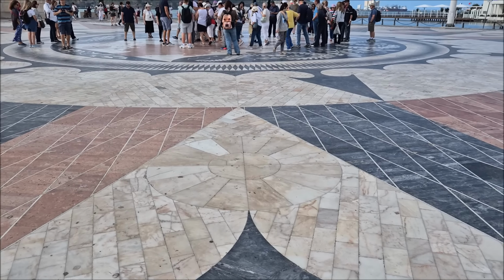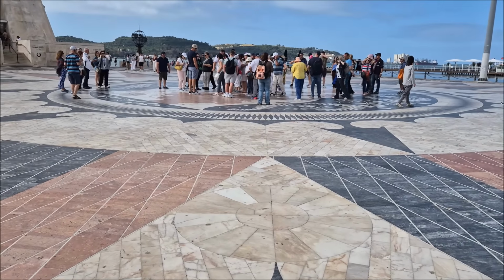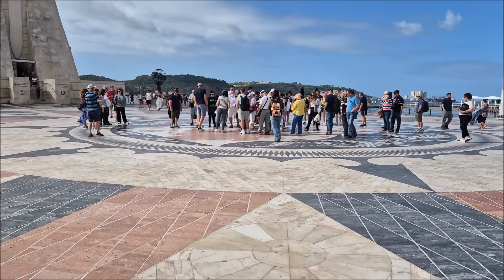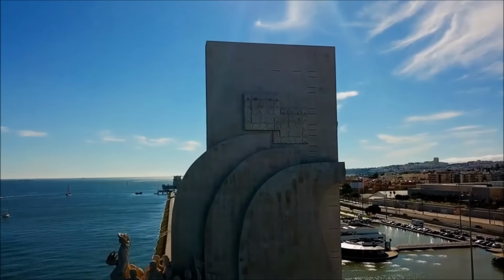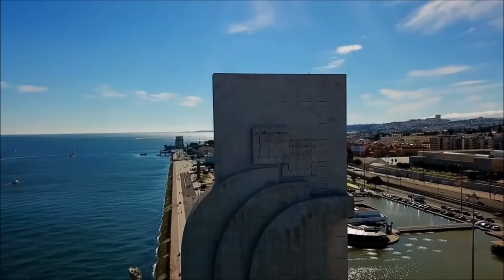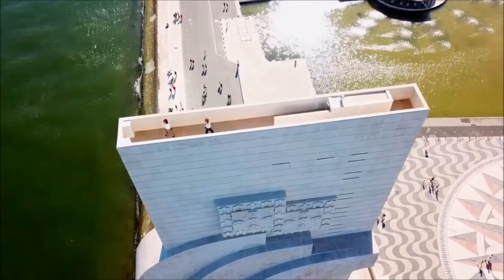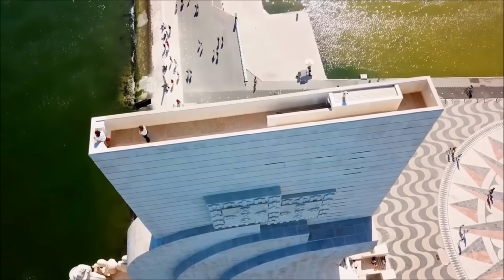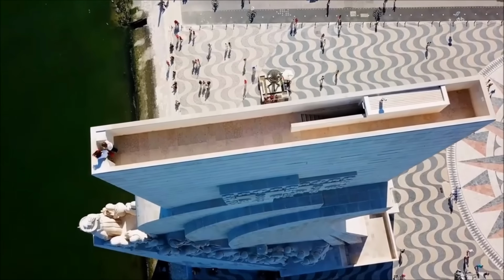maritime history. The compass rose serves as a symbolic reminder of the explorers' voyages, representing guidance and discovery on uncharted waters. It complements the overall theme of the monument, emphasizing navigation, exploration, and Portugal's pioneering role in global maritime history. This feature enhances the monument's message of exploration and serves as a tribute to the navigational skills and adventurous spirit that defined Portugal's golden age of discovery.